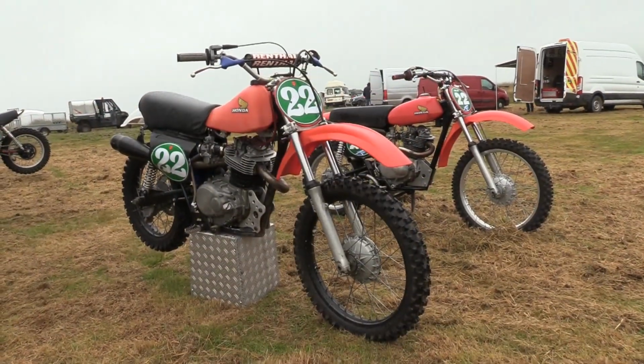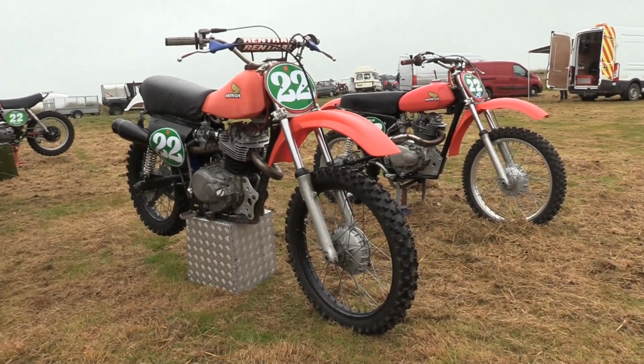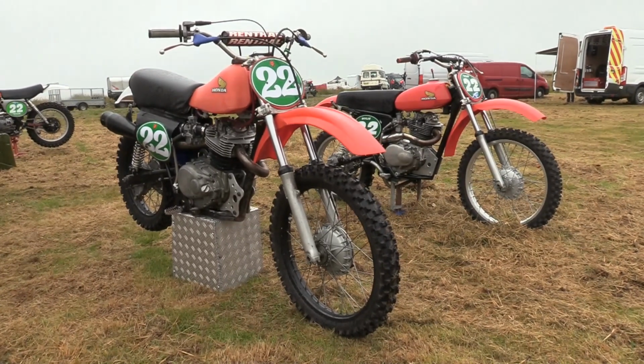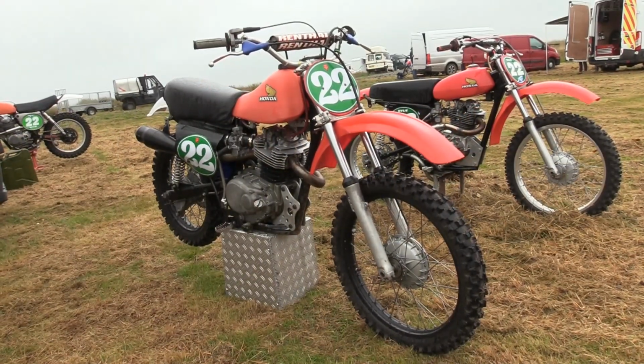with these 3 lovely prepared bikes, and I know Darrell's dad Davey occasionally takes to the track on one of these bikes, so who knows, maybe today will be that day that Davey gets a run out on one of his nice little Hondas.